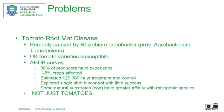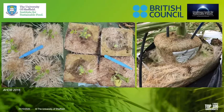Just to give you an idea of what root mat disease looks like, I've got a couple of pictures here from the AHDB's work. One thing to note is that, obviously, it causes a vast amount of root proliferation, but the picture on your right also shows the mechanical issues related to hydroponics, where you might get roots ingressing into pipes and things like that, which also brings about its own costs.